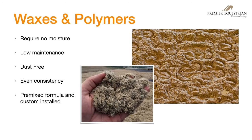Waxes and polymers. These waterless footings usually require no moisture or water. They're low maintenance. They're dust-free. They have an even consistency. They're pre-mixed at a factory and then custom installed. They are a bit sensitive to temperature. They thin out a little bit in the heat and they can stiffen more when it's cold.